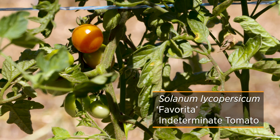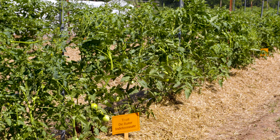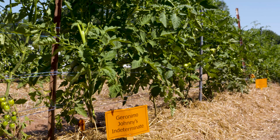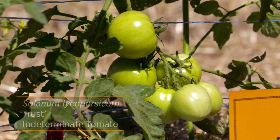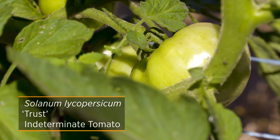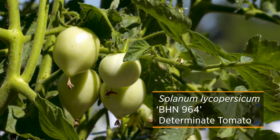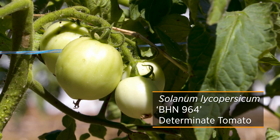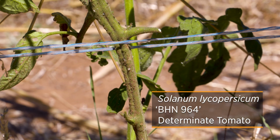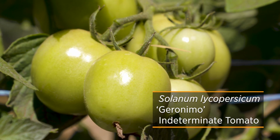the Favorita. The 3 varieties of slicers were BHN 964, Geronimo, and Trust. The 964 is typically a field-grown tomato, and the other 2 varieties are indeterminate greenhouse varieties. In the study, we found that the field-grown BHN 964 had larger tomatoes but less yield, and then the 2 greenhouse productions had a little bit higher yield in our field study.